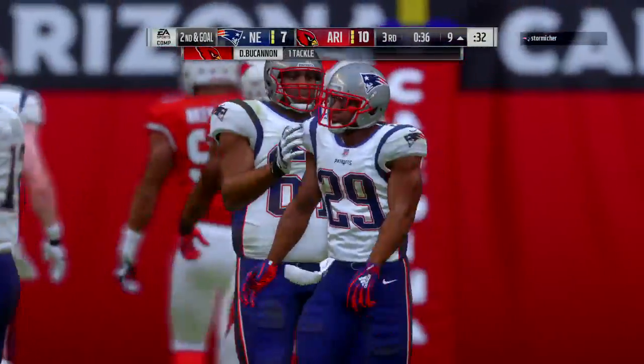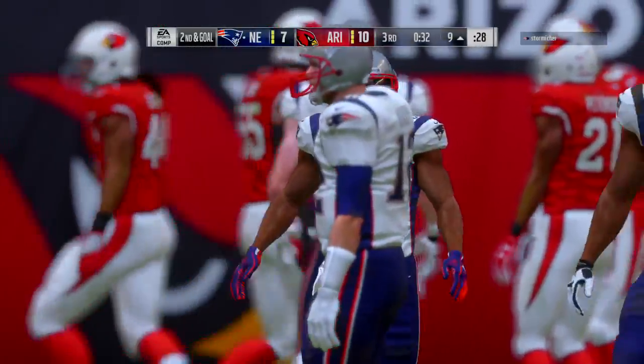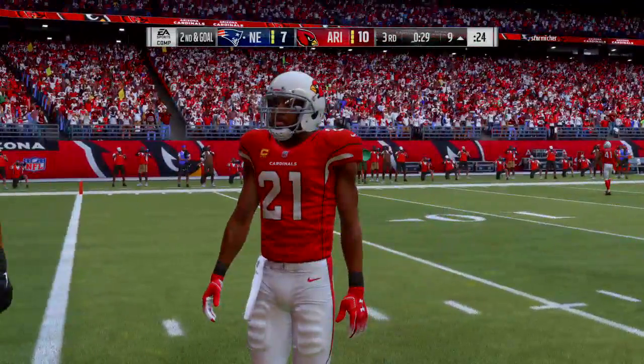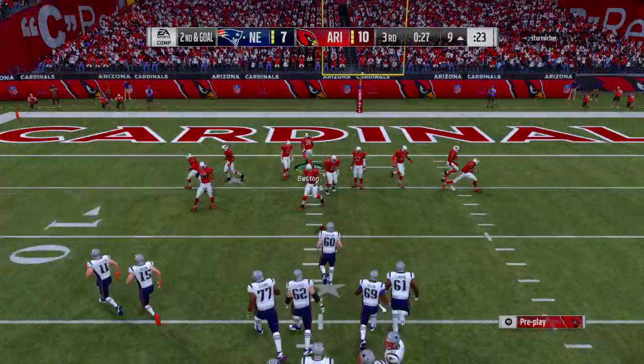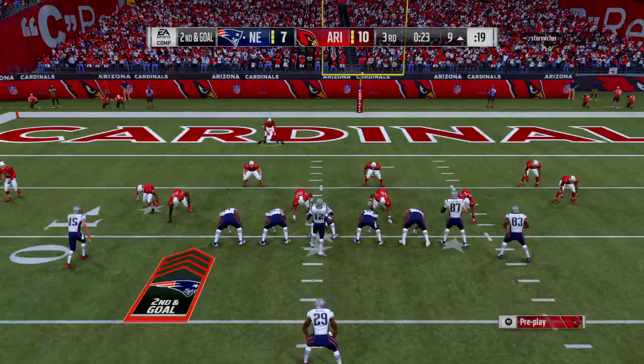Defensively, pretty good start there with their backs against the wall. That's a win for the stop troops right there. And if I'm them, I get a little bolder now. They won the first battle. Keep coming after them. Put the pressure on them. And the ball situated at the 9. 2nd and goal.